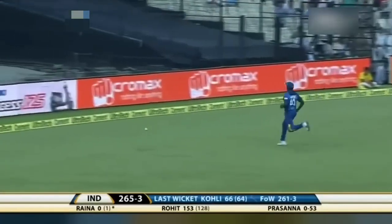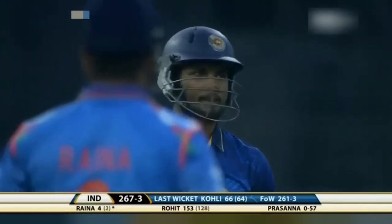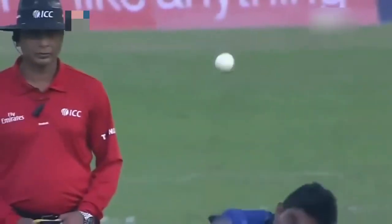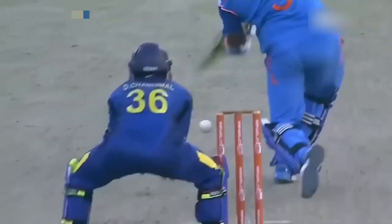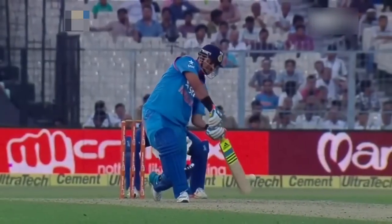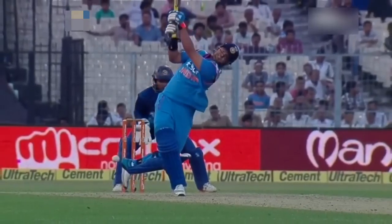He's got away with it. He got away with it, and Prasanna knows it. No chance for the keeper, Chandimal. The inside edge took it a long way away from Chandimal, and that's the good fortune that Raina is getting here with this particular shot. Big inside edge. Didn't get to the pitch of the ball, and it spun a bit, just taking it from the middle of the bat onto the edge.